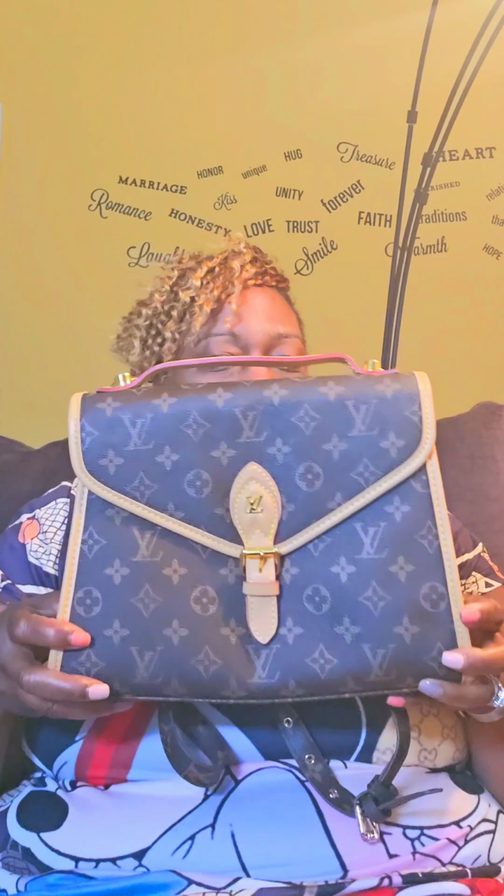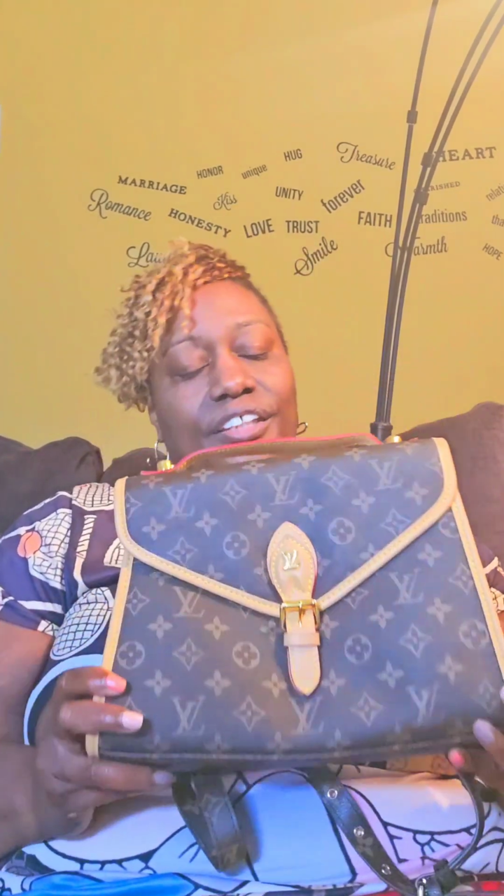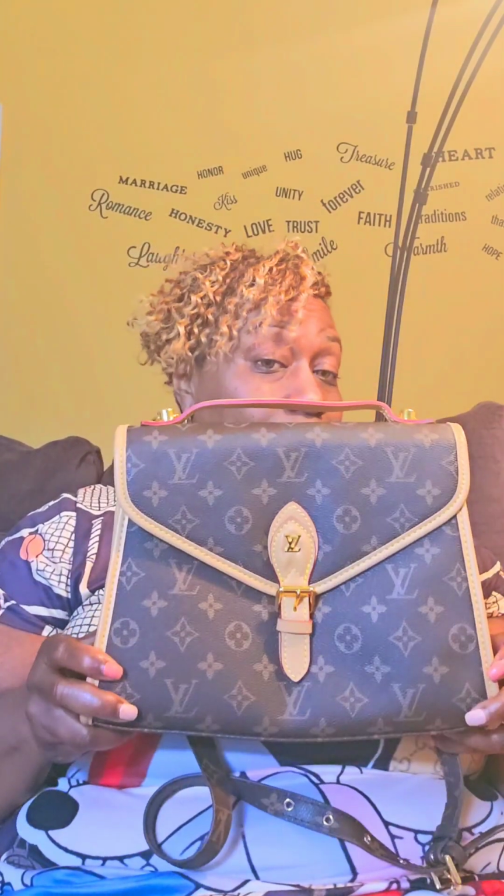Okay, so you guys have seen her, heard about her, know about her. She was out in the 90s. She came back out in the 2010s. And she came back as the LV Ivy, but technically this is the LV Bel Air Beverly bag. There's really absolutely no difference between this bag and the original. The only obvious difference between those two bags is this right here.